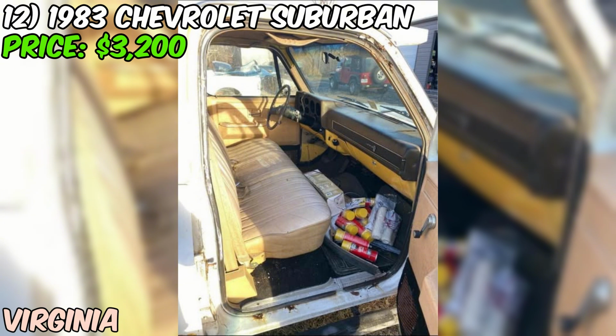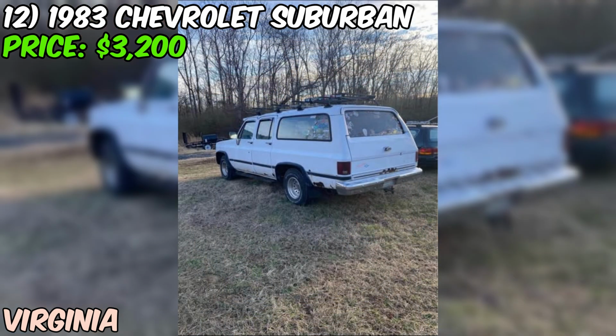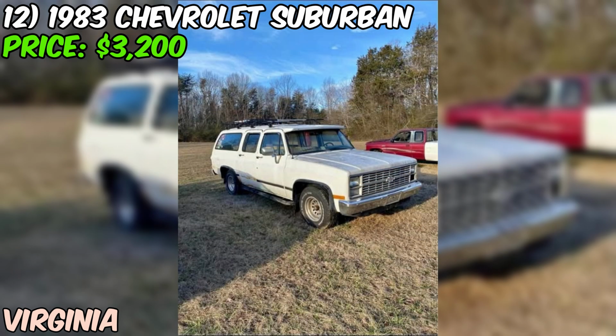With 118,000 miles on the clock, this former taxi cab needs some serious attention in several areas. Let's start with the immediate problems. The brakes are concerning. It's pulling to one side.